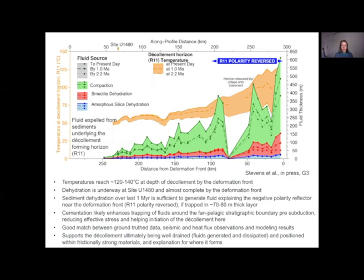So we also think that cementation is probably playing a role here in firstly trapping those fluids around this stratigraphic boundary where we've got this probable décollement developing. So that's probably going to play an added role in reducing the effective stress because of the trapping of the fluids there and helping to initiate the décollement. But in addition, it's then going to be strengthening that section as it gets incorporated into the subduction zone as well.